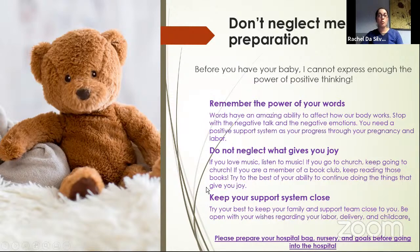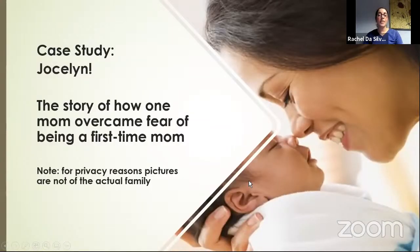So just make sure to be open with them so that they really are aware of your wishes. So if they are a little bit negative, just be open with them, be honest with them, tell them what you really need from them in that moment.